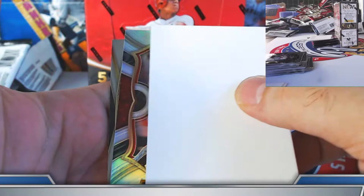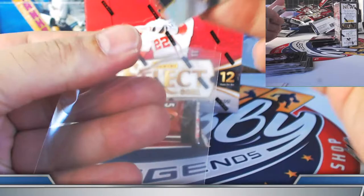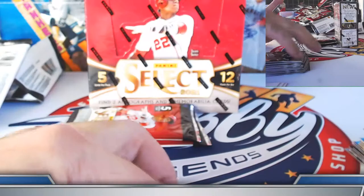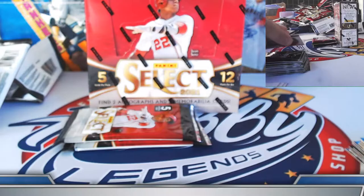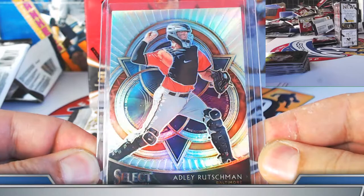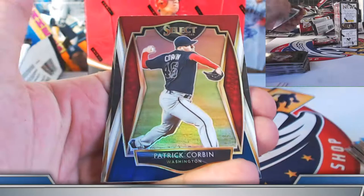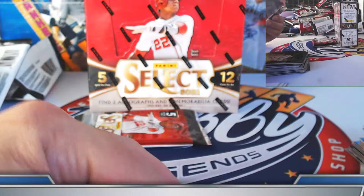Varsho, Silver Prism Rookie. There is a Phenomenon Silver, first on this subset, Silver. Next, Adley Rutschman, DJ, select, or Sparks insert. Congrats on the Phenomenon Silver Prism insert. Adley, old boy. Jazz, base rookie. Patrick Corbin, Tricolor Prism, Crony base. Last pack of box number 11.